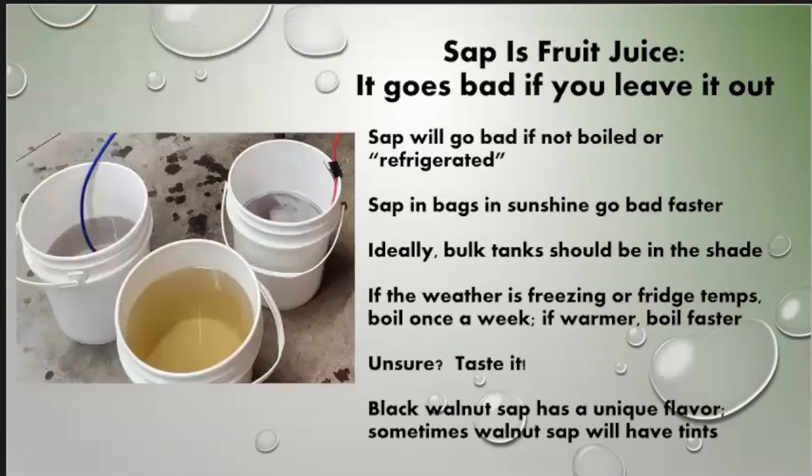Just a reminder, sap is fruit juice. If you leave it out, it goes bad. When you're thinking about doing a maple syrup operation, there's all kinds of different pros and cons. I never really liked the bags because the bags are a greenhouse. They're above the ground and the sun's shining on them.